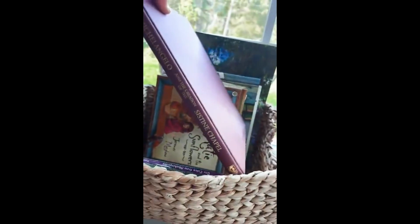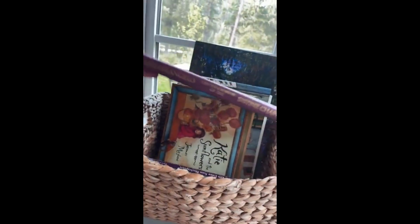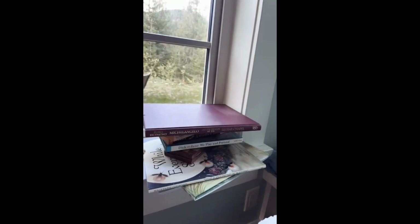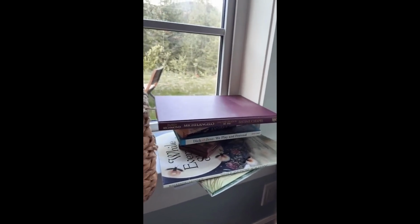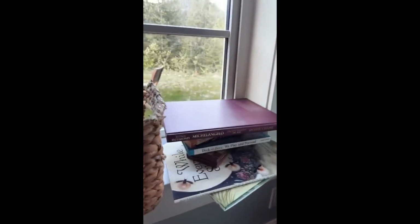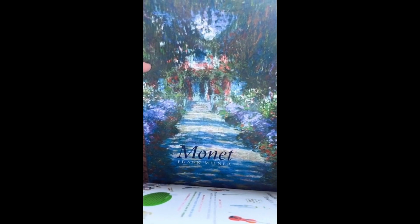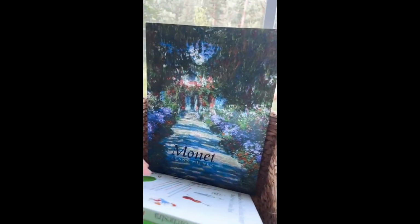I also, you're not going to notice what this is because I always take the book covers off of this, but this says Michelangelo by... Well, Michelangelo. It's the Sistine Chapel. I did do a trip to Italy, and I loved the art in Italy. So I got that, I think, at a secondhand store. And of course, if you know me at all, then you'll know that I love Monet. And so we'd have this as a coffee table book, but it would also be something to look through every morning. Sometimes I used it for my homeschool mama quiet time.